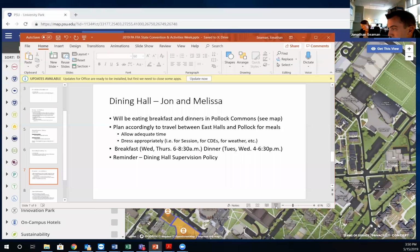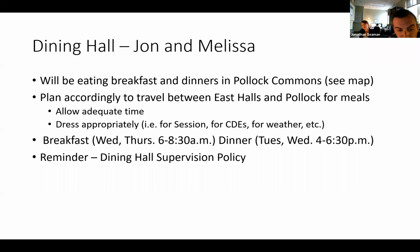But Pollock is a really nice commons, and most of you that have been here in the last few years are very familiar with it. So navigating Pollock Commons should not be an issue. You can also see that the time frames there for breakfast are 6 to 8:30, and dinner is from 4 to 6:30. You can come anytime in that time frame, and by spreading it out a little bit, hopefully that'll help alleviate some of the big influx of congestion that we've had in years past.